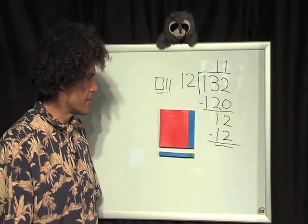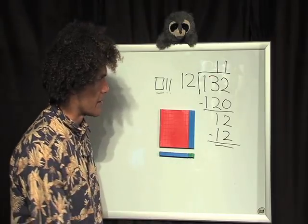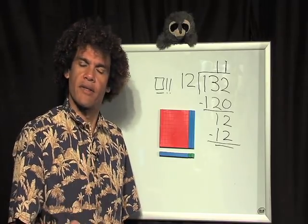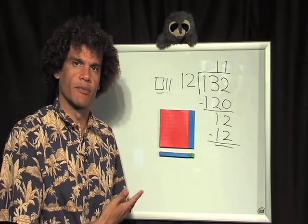We only count things that are same. We couldn't call this two because this is a big blue one and this is a green one and they don't look same at all. So I have to mark them as one of those and one of those. We only count things that are same. And we didn't even use zero or one to solve this problem.